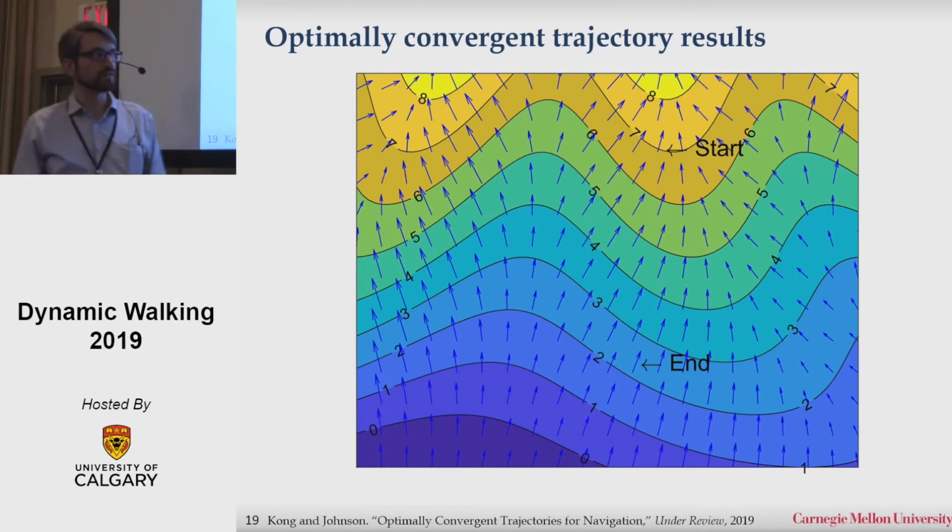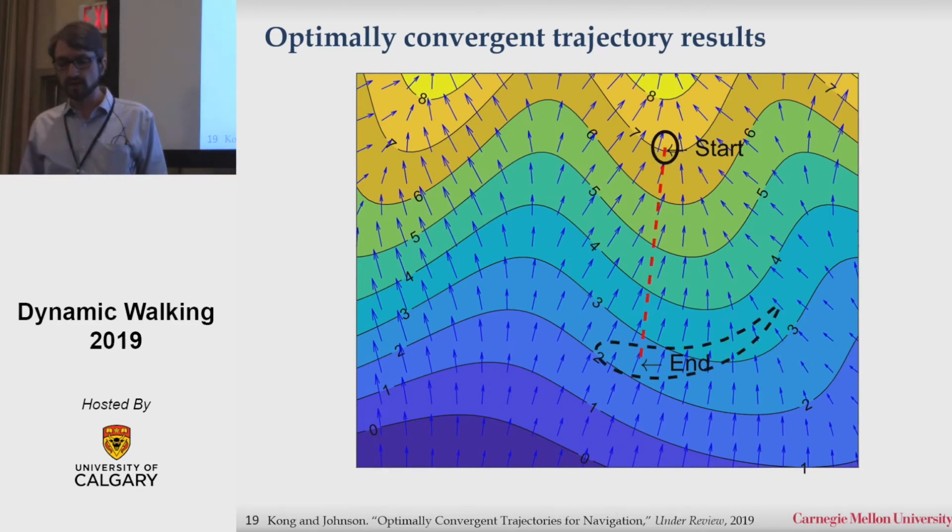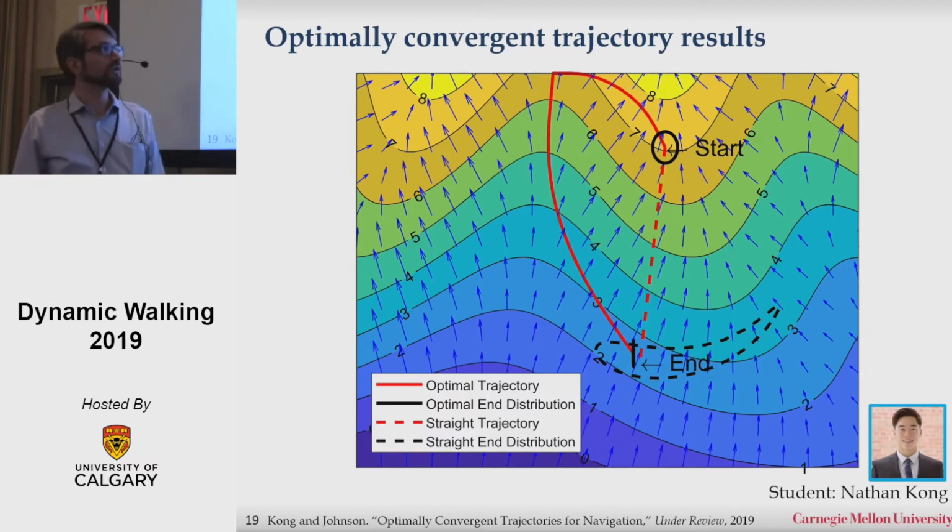So here, let's say this is our start and end. If we drew a straight line from the start to the end, and looked at how some initial uncertainty translated into a final uncertainty, we get this huge blob because we're going through a very diverging region. With our trajectory optimization, we can now take this much longer path and end up with a smaller uncertainty at the end than we began.